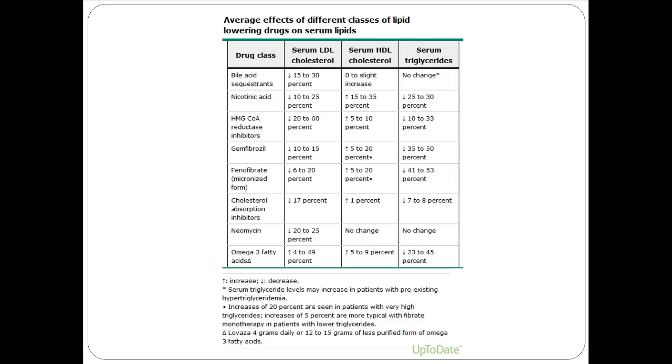So when we move into these other drug categories, I'm going to touch on them briefly. I'm not going to spend a lot of time on them because they don't have a huge role in therapy anymore. But this is a comparison. If you look at statins topping out at 60% LDL reduction, the rest of these are not going to reduce things all that much. Omega-3 fatty acids, interestingly enough, if you take a ton of them, do drop your LDL, but they also increase your triglycerides a lot. So it's a bit of a trade-off here.